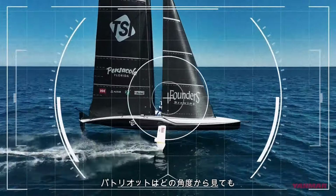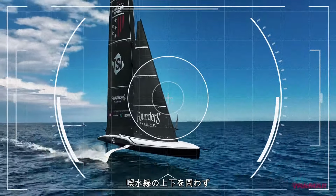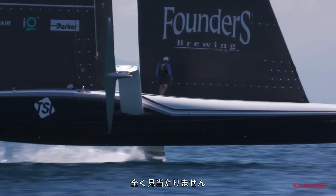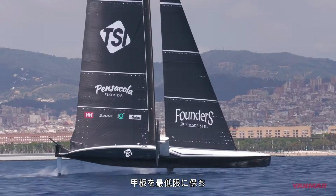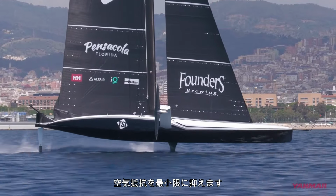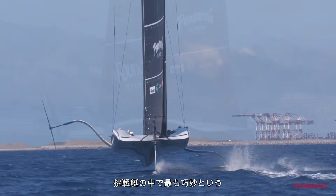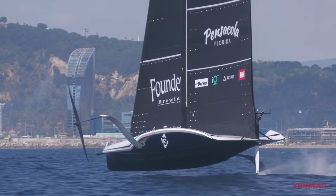No matter what angle you look at Patriot, she looks slippery. Above or below the waterline, it's impossible to find a hard angle, a hump or a hollow, or indeed anything that suggests any kind of distortion. She has the lowest freeboard too, which keeps her deckline as low down as possible and helps to achieve the lowest aerodynamic drag. This has the effect of making her look like the smallest boat in the fleet. And it explains why some argue that Patriot is the slickest of the challengers.